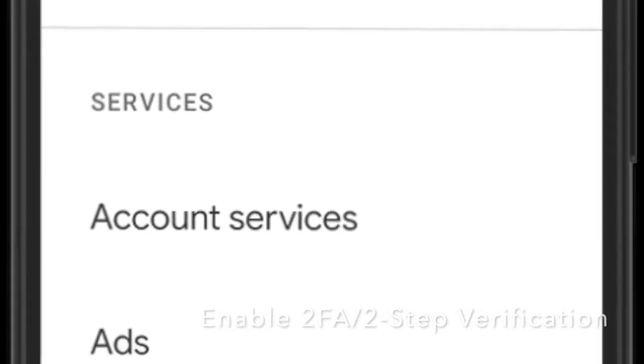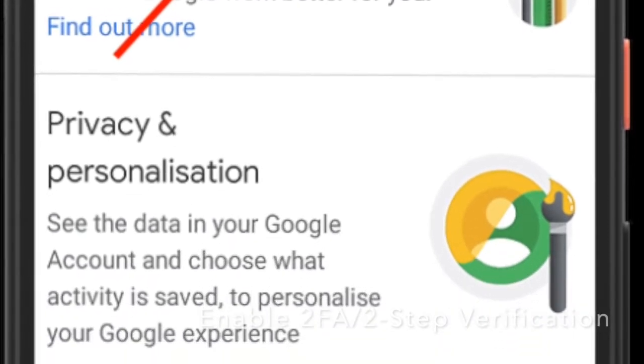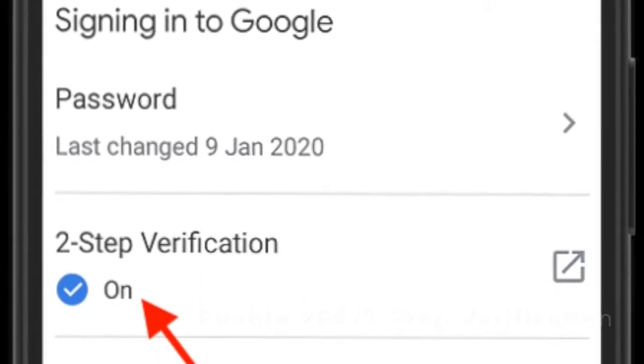On your Android device, go to the Settings app, then tap on Google. Now tap on Manage your Google account and select Security. Under Signing into Google, tap two-step verification and make sure it is enabled.